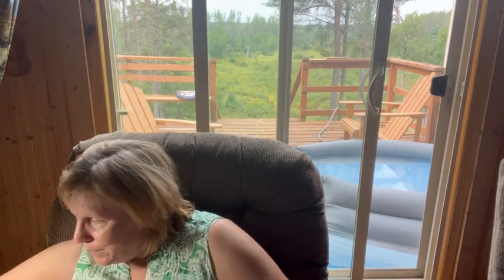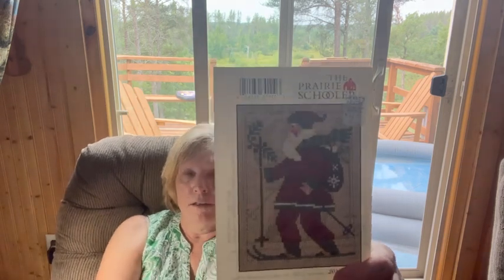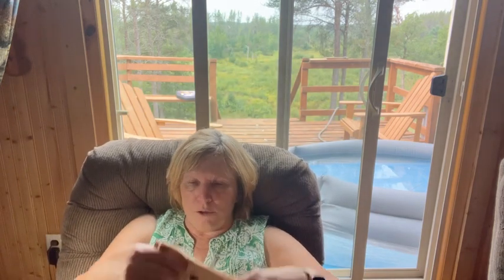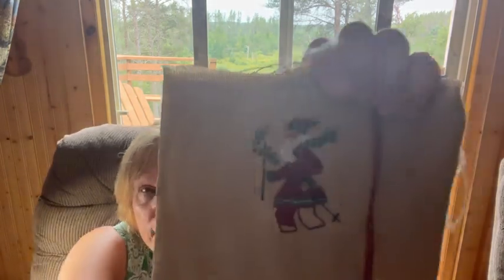And I'll show you the latest on what I've been working on. So, this was one of the Prairie Schoolers, this is 2010. And I'm moving along on this guy. I think I should be able to get him done fairly soon. But you can see some nice progress.